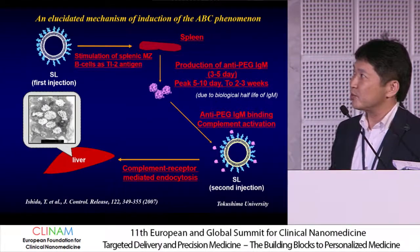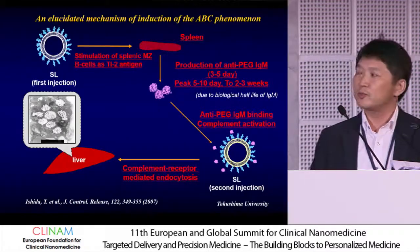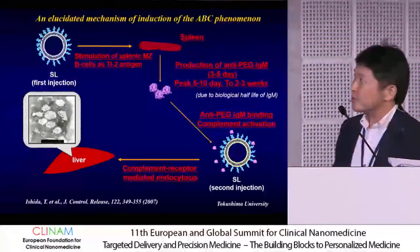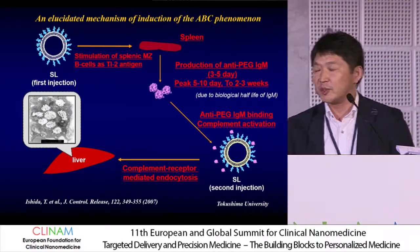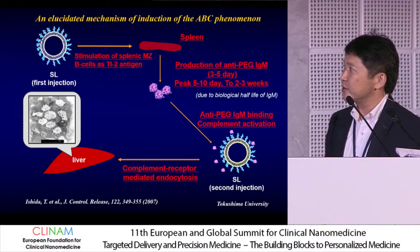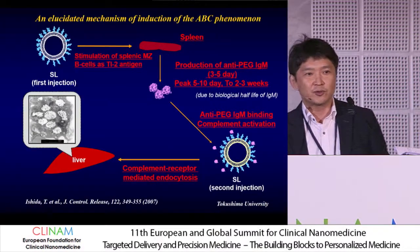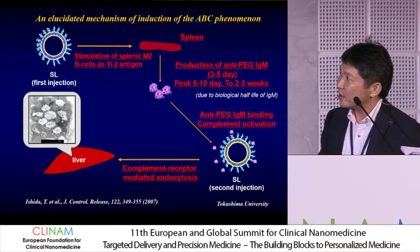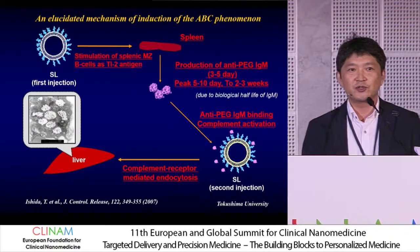If such antibody exists in the blood circulation, the second dose of PEGylated materials, including liposomes, proteins, and polymeric micelles, is coated by the anti-PEG IgM. IgG has an Fc receptor on macrophages, but IgM doesn't have such a receptor, so IgM needs complement activation to help. So finally, the second dose liposomes are taken up by macrophages via complement receptor-mediated endocytosis. This is a Kupffer cell from a rat liver. You will see small white spots here; each one is a PEGylated liposome captured in the lysosome.